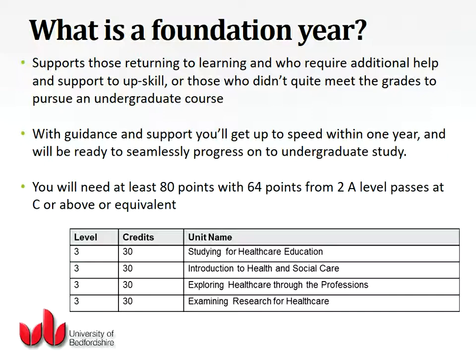Guidance and support, you'll get up to speed within 1 year and you will be ready to seamlessly progress onto an undergraduate study. You'll need at least 80 points with 64 points from 2 A-level passes at C or above equivalent, and then those are the units there that you will follow. And it kind of gives you a bit of a background, an introduction into health and social care, exploring different professions, so you'll get an insight into other professions as well, not just midwifery, you know, paramedics, ODPs, nursing associates, nursing, etc. And also looking at research and why research is important for healthcare. And you know, the academic skills as well, learning how to construct and write academic essays, etc. So that's a good base foundation.